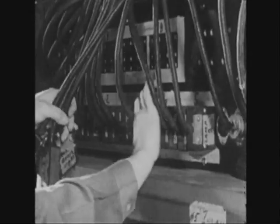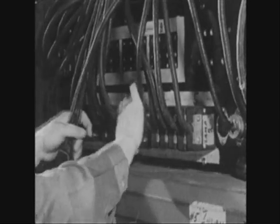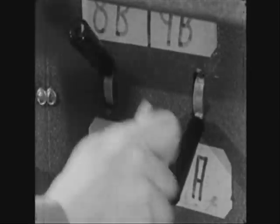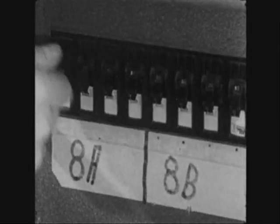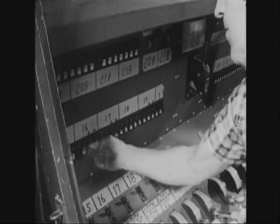Thorough testing of electric circuits and lights is essential. Electricians must be completely familiar with the equipment. With a dimmer, the electrician can regulate the intensity of light in any unit of the theater, bringing it up in one area, dropping it down in another.